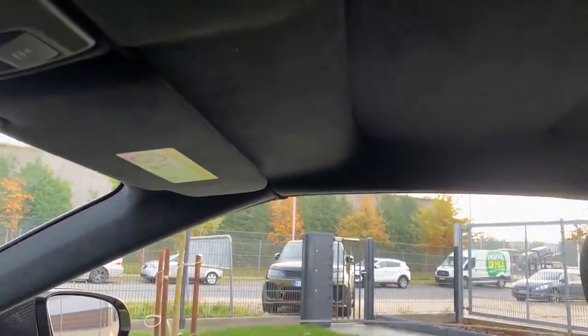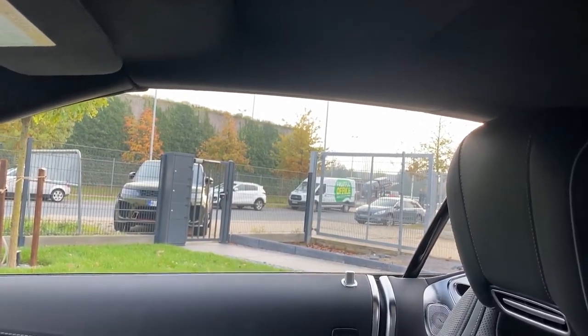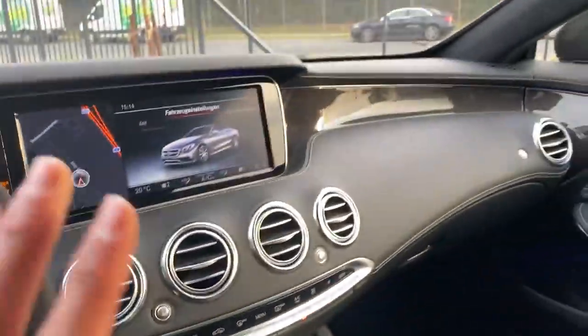So we have the roof closed, all the windows moving up. That's the signal I was waiting for. And now inside the S63, there's something special about the full interior.